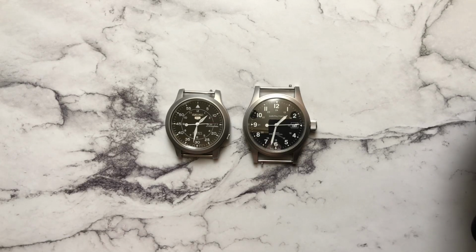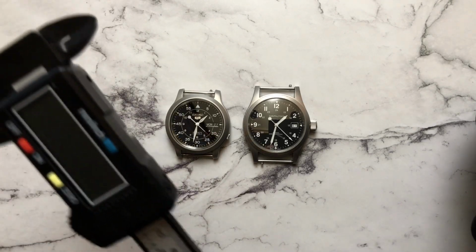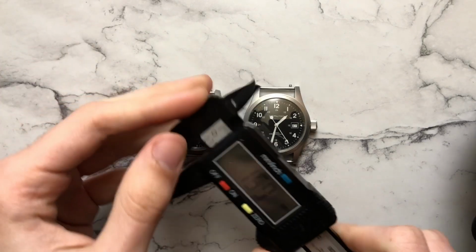But right now, let's just start off with some dimensions and see how they compare and contrast to each other in that regard. We got the caliper.